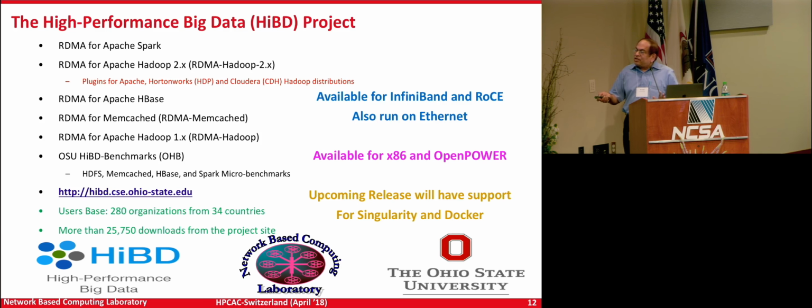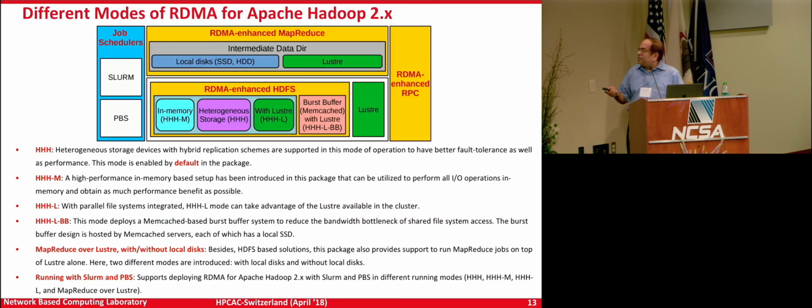Currently there are around 280 organizations from 34 countries using this, and these are based on, again, voluntary registration. We have more than 25,000 downloads from our site. Earlier we had x86, and now OpenPOWER is catching up, so we also have an OpenPOWER release. In fact, tonight we'll be making a new release which will have Singularity and Docker. So in the same Singularity environment, you can run your HPC and then the big data.